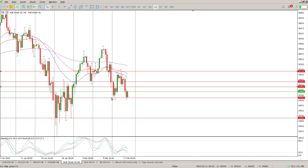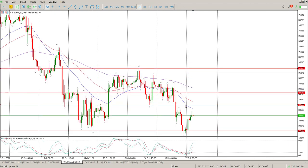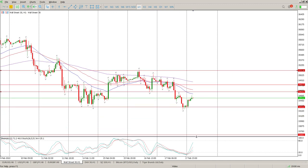It's starting to look like, you see with the divergences and double bottom, it's really starting to look like some form of bottom is forming here. And just looking at the weekly through the year, this is an area of interest for a lot of bulls. So I'm very wary of this. I'm wary of going short, but I'm also very wary of being long.